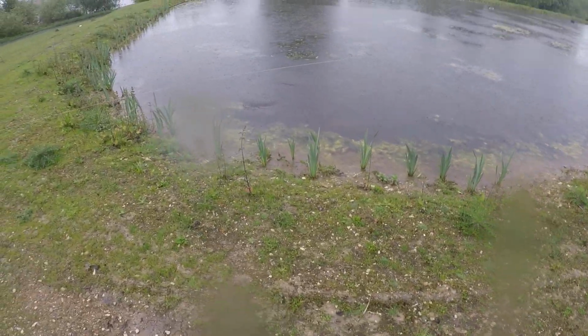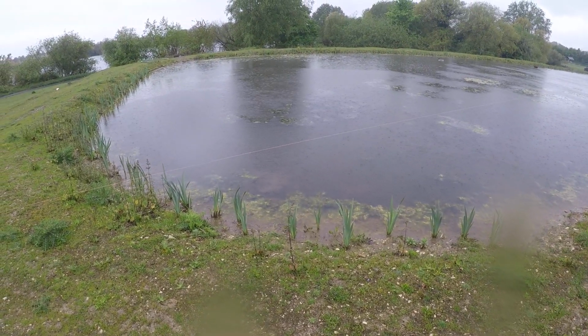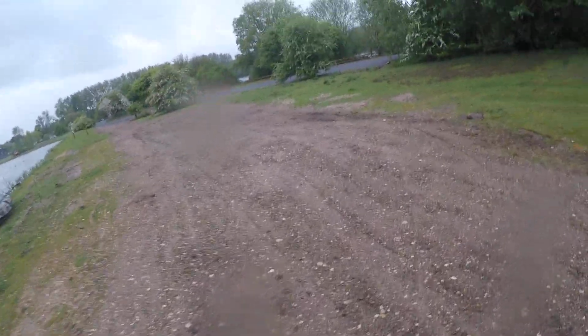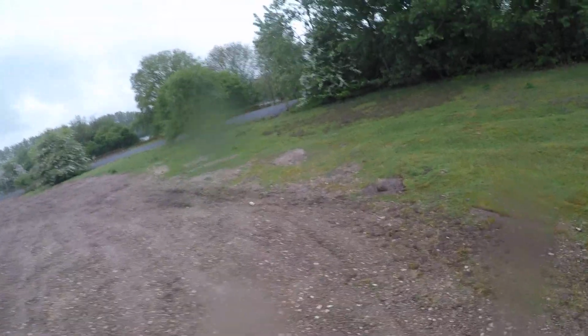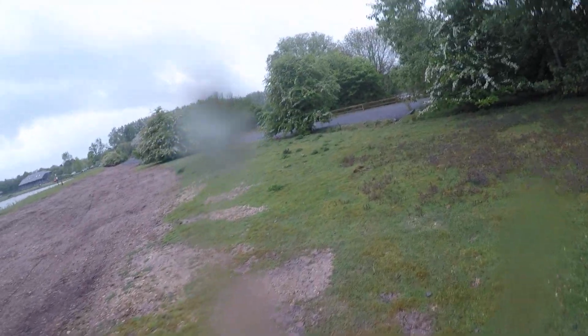There they are. Happy in there. They were spawning yesterday, and they're still spawning on the main lake just beyond here. We won't be able to see them now, but yeah, a little bit of insight into what we've been getting up to, working safely, and we can't wait to hopefully see an end to all this.